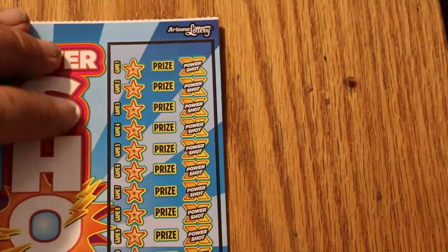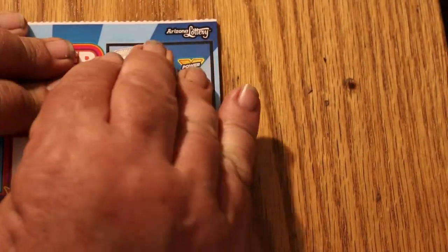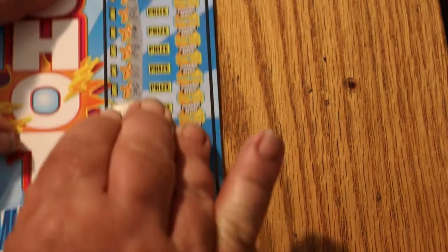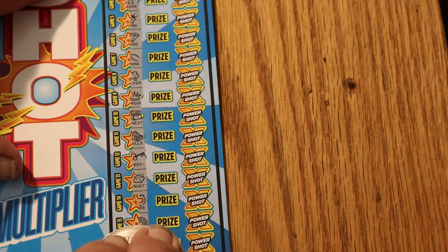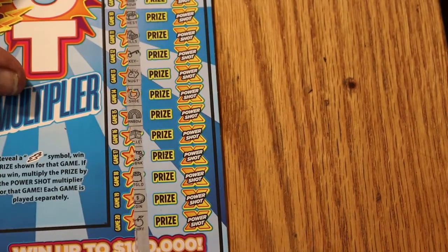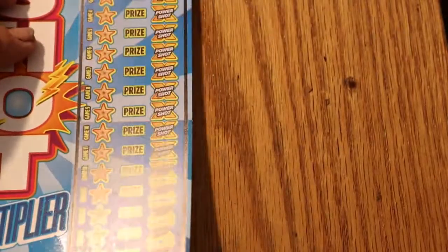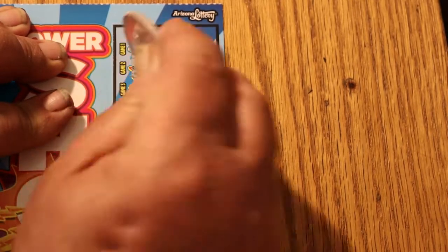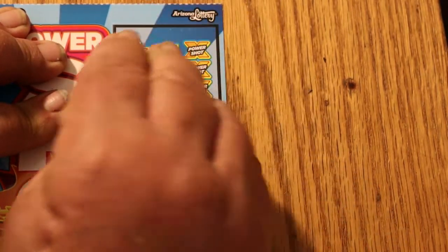Odds of 1 in 3.41. In theory, we should be hitting something soon. And nothing on this one. And nothing there. So that's three in a row with nothing. Let us see what the fourth, 007. Let's see what we get here. There's a win. Right on schedule.